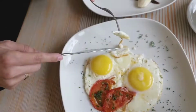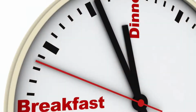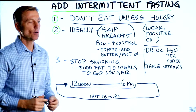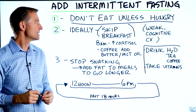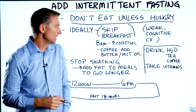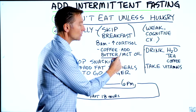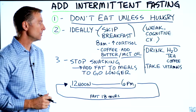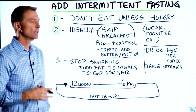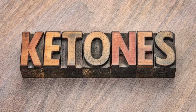Number two, ideally, you want to skip the breakfast. You can do this on a gradual level where you keep pushing your breakfast later and later and later, or just cut it right out and just skip breakfast. Instead, have your coffee with a little butter in it, a tablespoon of butter, and or MCT oil, which will help you greatly in making ketones, which is very therapeutic to your brain, and it'll satisfy you.